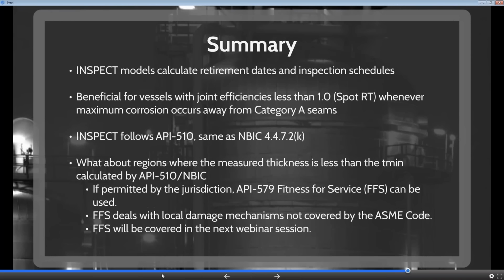So let's go ahead and summarize everything that I just showed you. So our inspect models calculate retirement dates and inspection schedules for you. Now this is very beneficial for vessels with joint efficiencies less than 1.0. So in other words, if they're spot RT. So typically if you have a lot of vessels in your plant that were from the 1980s, etc., that's going to benefit them. Or whenever the maximum corrosion occurs away from a category A seam.